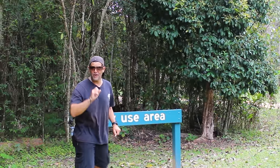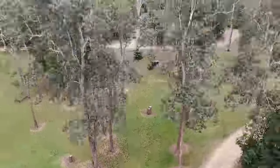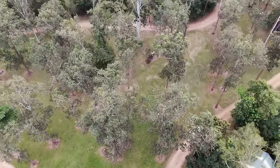Day use area. Let's get into that day use area and have a look at it. They've got a set of toilets there, they've got cooking barbecues, and they've got undercover picnic areas. And they've got a swimming hole, which I'll show you very shortly. Let's get in there and have a look.